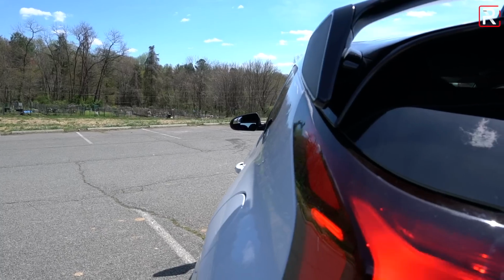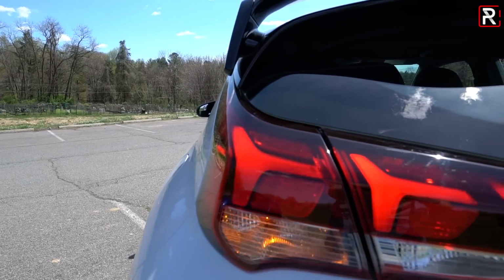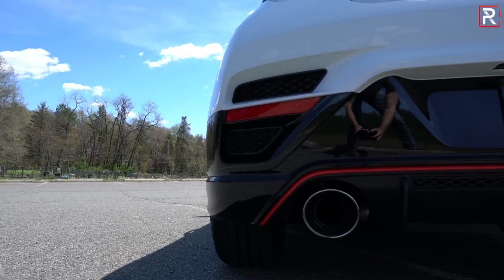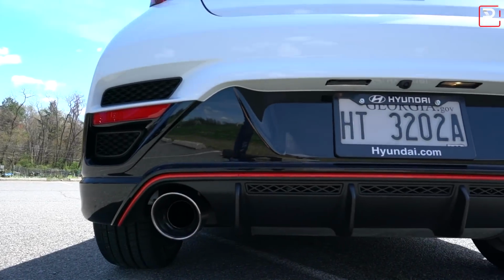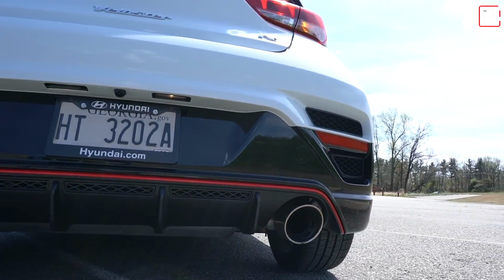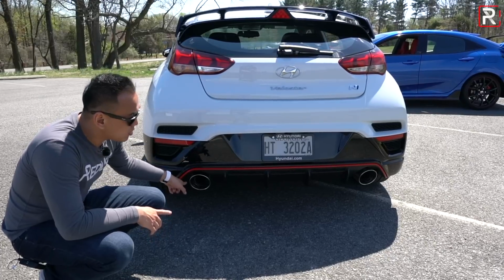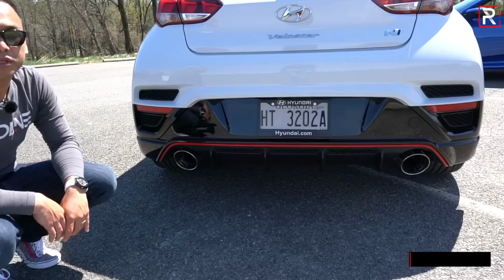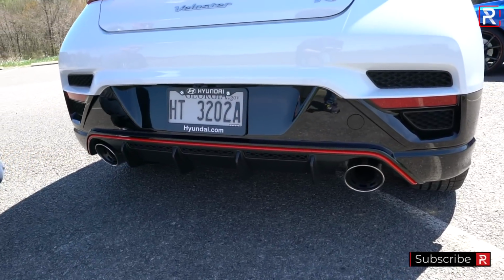You have combination LED taillights here at the back with an incandescent turn signal and brake lights. And then down here, there are some more fake vents, but they're not quite as garish looking as the Civic's. And then you have the same red trim and this rear underbody spoiler. Now the exhaust, as you can see, instead of that triple exhaust, Hyundai went with a much more traditional look with these fat tips. I'll let you guys hear what that sounds like real quick.